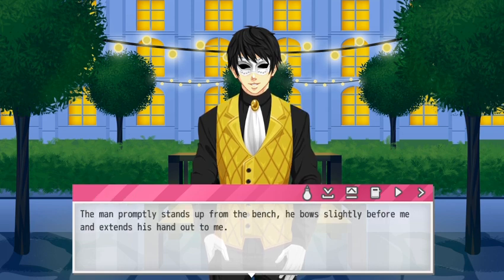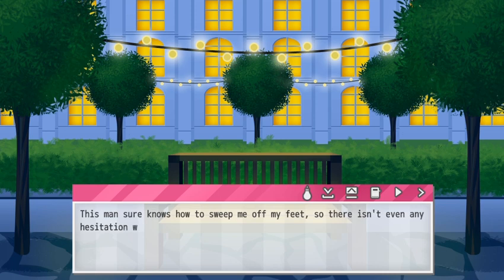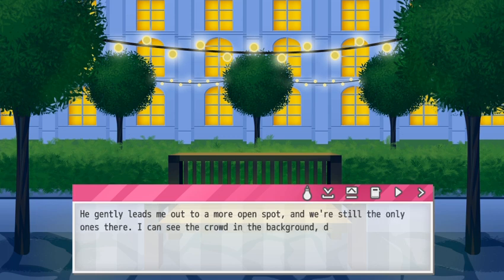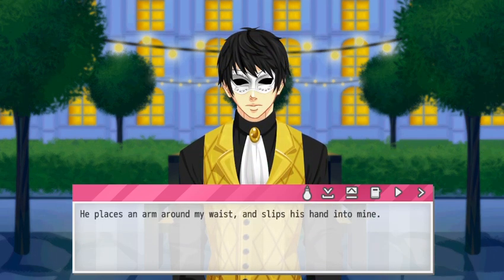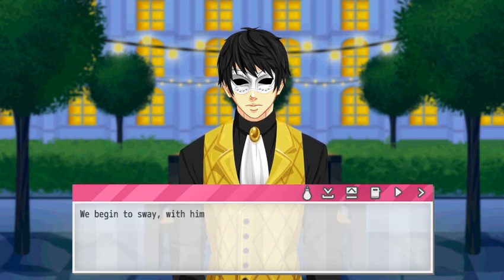The man promptly stands up from the bench. He bows slightly before me and extends his hand out to me. "Will you dance with me?" he asks sweetly. This man sure knows how to sweep me off my feet, so there isn't even any hesitation when I accept his hand. He gently leads me out to a more open spot, and we're still the only ones there. I can see the crowd in the background, dancing as well to the slow music. He places his arm around my waist and slips his hand into mine. I place my other hand on his shoulder with a seductive smile.